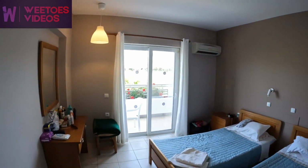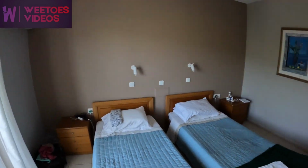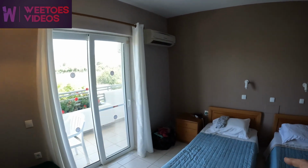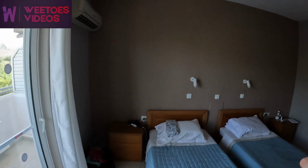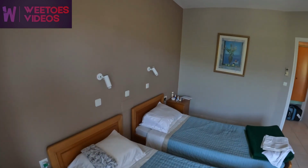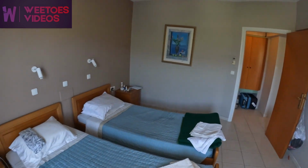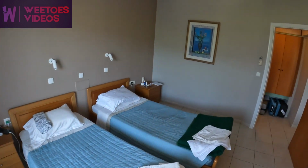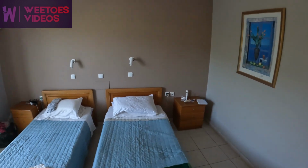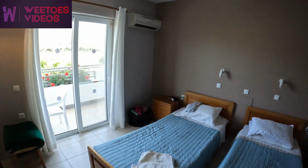So this is the master bedroom. So single beds. Now what I would say about the beds is pillows are fine, but the beds are quite hard. So if you're used to a hard bed, great. If you like a medium or soft firmness bed, you might have to get prepared for a rough night's sleep. We haven't found it too bad in all fairness, but the beds are a bit harder than what we're used to.